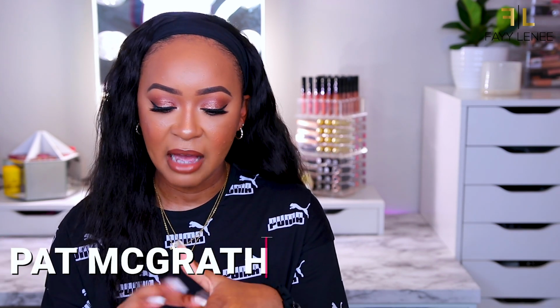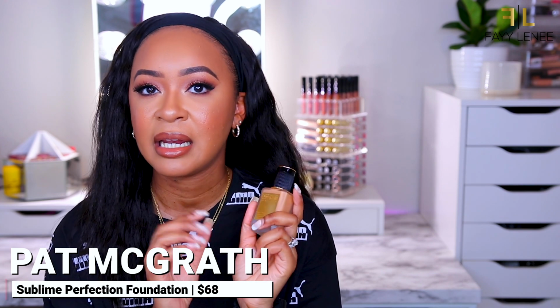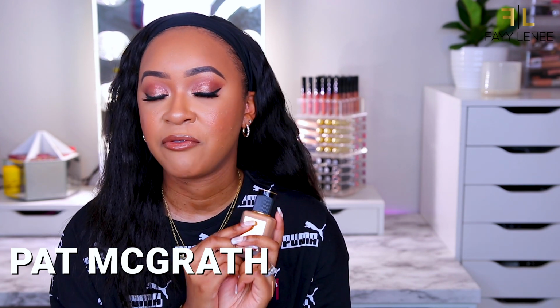And then also a new favorite to my collection is this foundation from Pat McGrath. I'm so late on getting this. I have mine in the shade medium 18. I know people have been raving about this for the longest time. I was on the fence about it for so long because of the price, but I finally decided to pick it up during the last VIB sale, and I'm so happy that I did because I am obsessed.